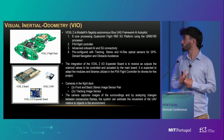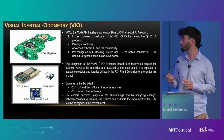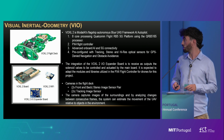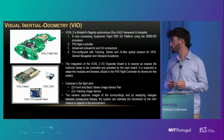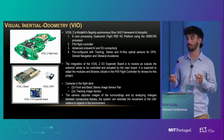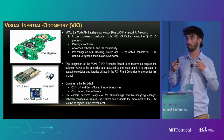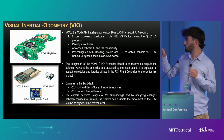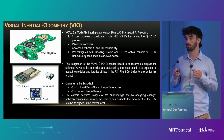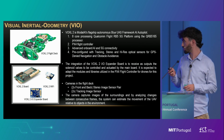We also have an expansion board so that we can connect our peripherals to the main board. That's the expander board. And there are also 6 cameras in place. We have 2 tracking cameras and 2 front and back stereo image sensors. They are high resolution cameras, and we wanted to disassemble the original kit because we wanted to attach the cameras to the external shell of the project.